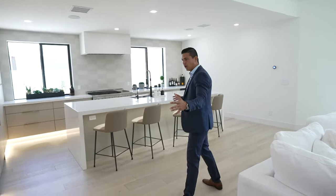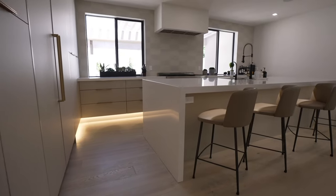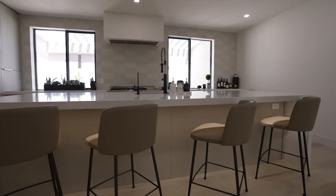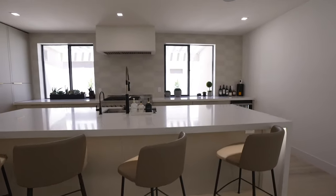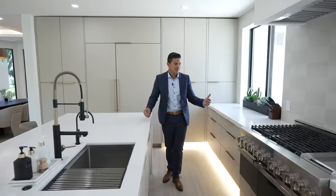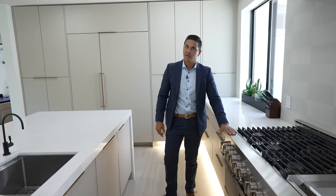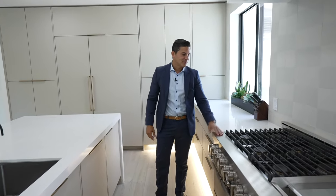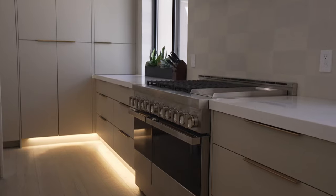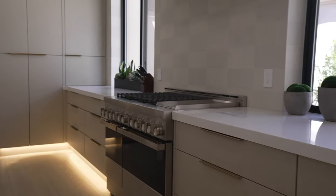Now after opening up all these walls, creating the open space with the living area and the kitchen, we have almost an 11-foot island, waterfall, quartz countertop. So welcome to the kitchen. 48-inch range. Our client's actually not the biggest cook, but we had to implement something here that was appointed to the design of the overall house.